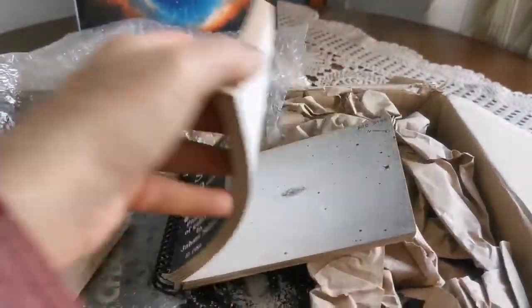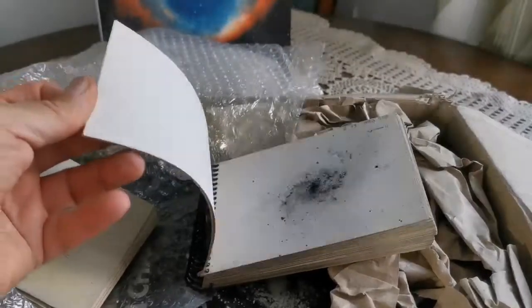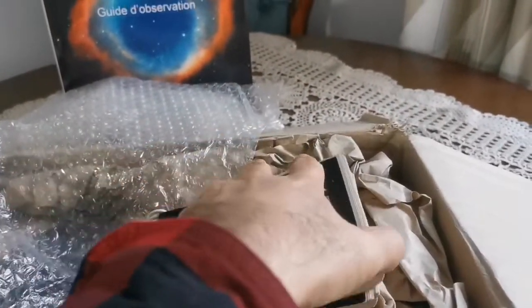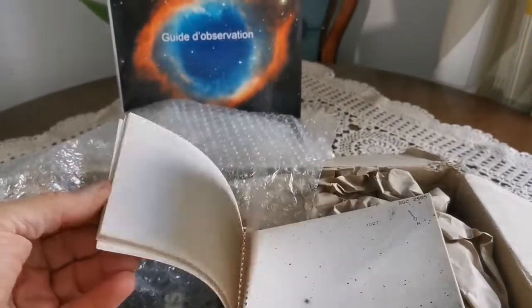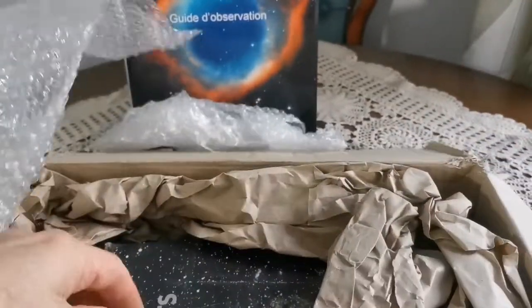These are the cards. This is rare for checking supernova and galaxies. Also very good when you want to find and identify the very faint nebula and galaxies. Oh, that's really good. What is the next one?